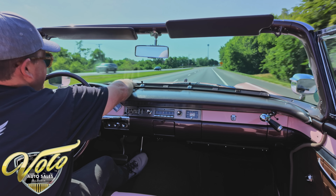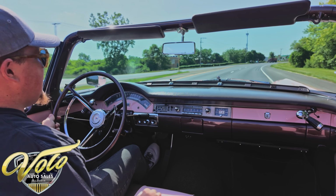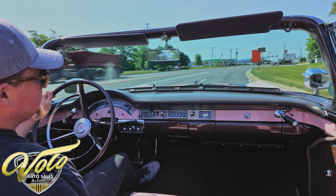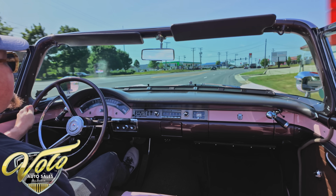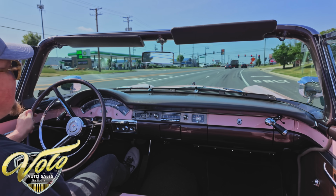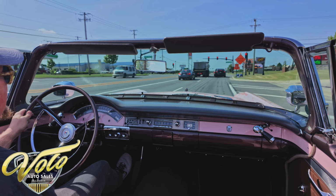It is blowing cold, nice and cold through here too, so top notch all the way around, no disappointments at all. Come down, test drive it for yourself. Just give us about a day's notice because all the cars are located in the museum environment. And yeah, other than that, check out all the details on our website at volocars.com.